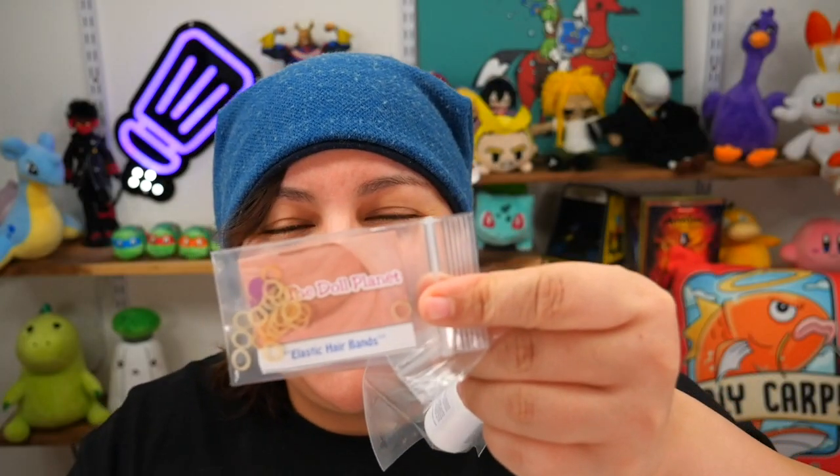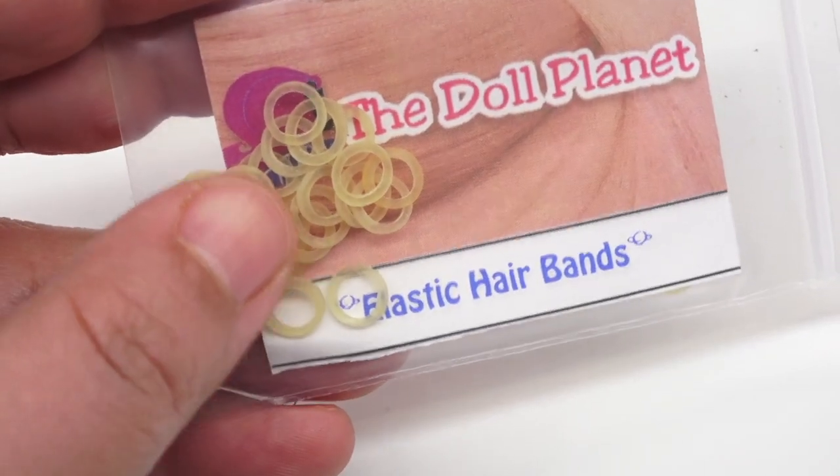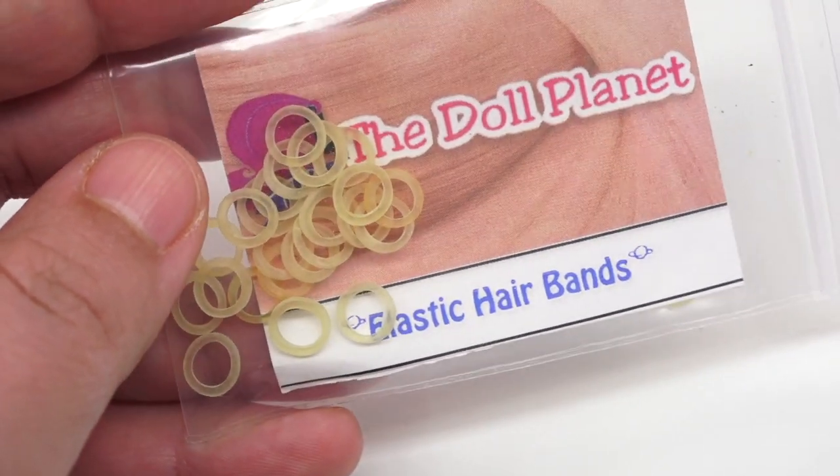And we have elastic hairbands, yes! I'm always struggling getting my pony's hairs into tiny elastics, and these are just perfect. You really watched my video and saw me struggling. You're like, yeah, she needs this. Thank you so much for the pity package. I really appreciate it. I am not above anything. This is amazing. Like, you have no idea how often I need these tiny elastics, and I just have no idea where they come from.